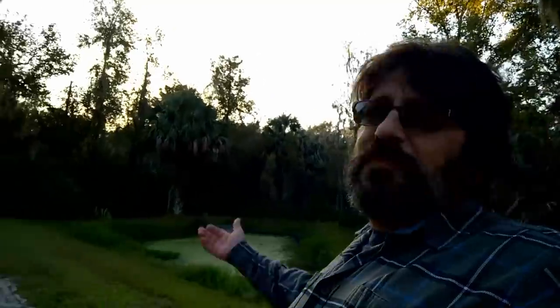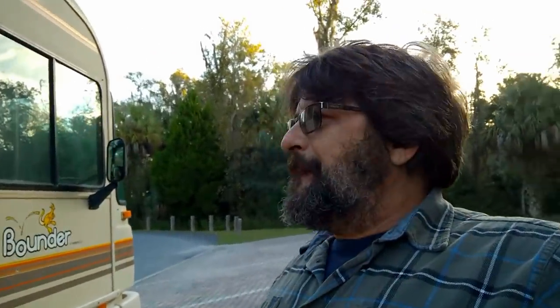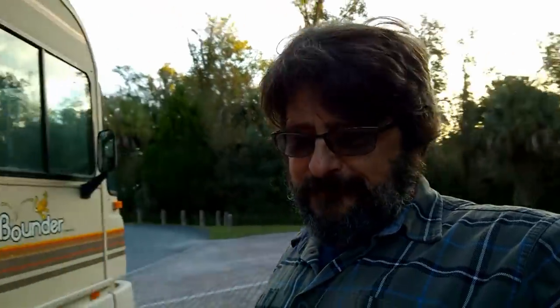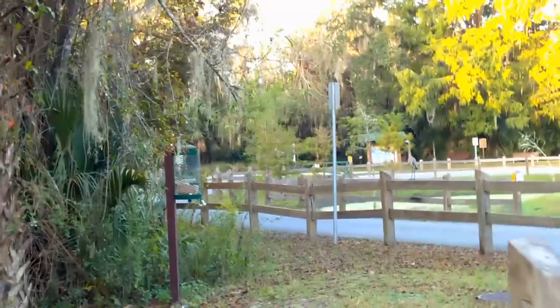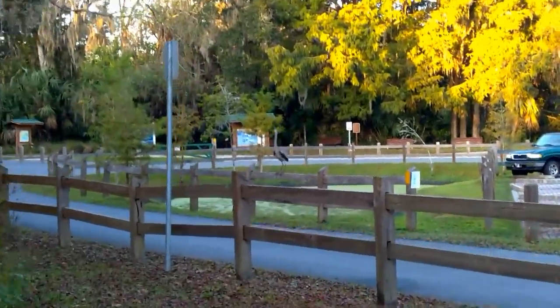We're out and about. It's going to be a beautiful day here in Florida. Life is good. That's it. It's probably run long enough. We're going to check out more of this Rainbow River here, and it's good to be out again. I guess I just want to get this story out there. Check out this bird. Let's go see if we can check this bird out. Here he comes.